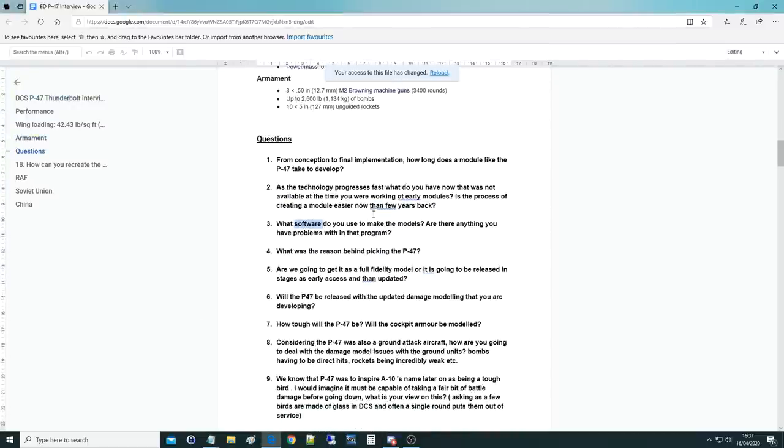Very good. Right, excellent. Three, what software do you use to make the models? Are there anything you have problems with in that program? I guess it means like the 3D models. Yeah, it's 3D Studio Max is the main modeling software, and we also use things like Substance Painter and other bits and bobs, and we've got a suite of tools which are pretty standard for all in the industry. I'm not personally a software modeler, 3D modeler, so I can't tell you.